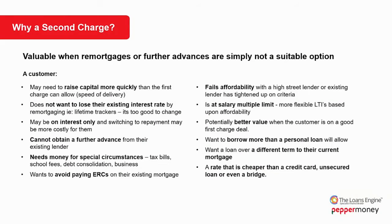Okay, so we've obviously mentioned a couple of these already, but we'll just go through a couple of scenarios where second charge is more suitable than a remortgage or further advance. Now we've spoken about the first one there, which is speed, so I won't go through that again. I briefly touched on lifetime trackers. Even now with the interest increases that we've seen, those deals are still too good to leave. The GE Moneys, the Cheltenham and Gloucesters, lifetime trackers, they are absolutely gold dust.